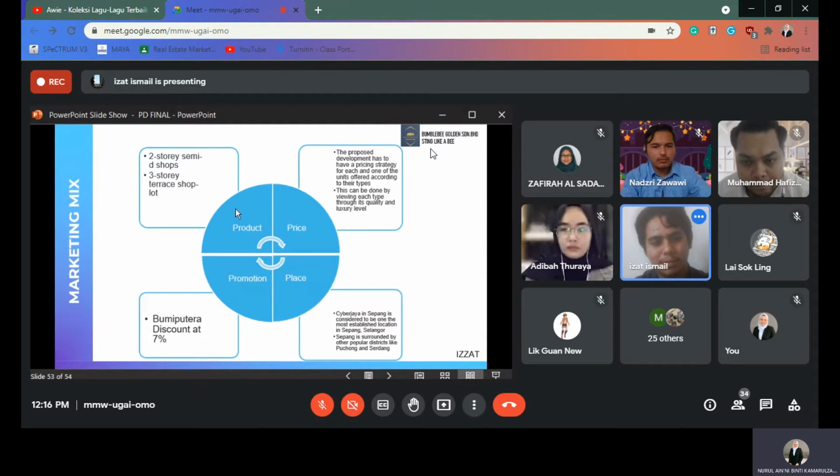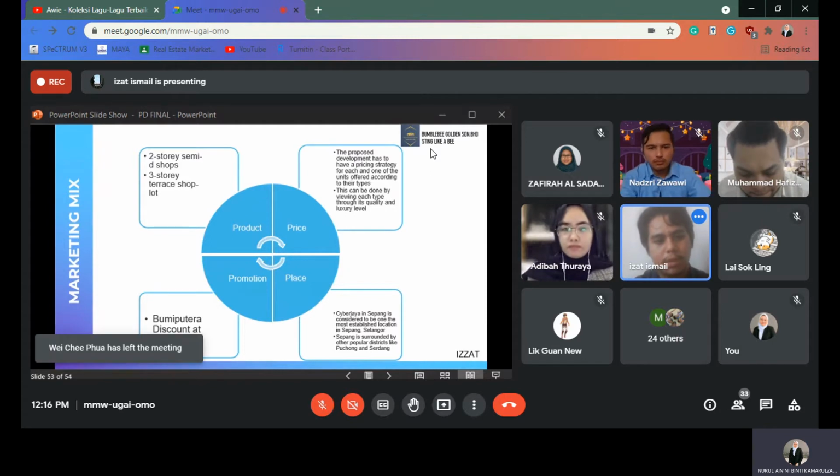So the total is 24 units for the two-story semi-detached shop lots and 39 units for the three-story shop lots. As for the price of the unit, it will help to determine the demand and profitability of the property. Therefore, the proposed development has to have a pricing strategy for each of the units. This can be done by viewing each type through its quality and luxury level.